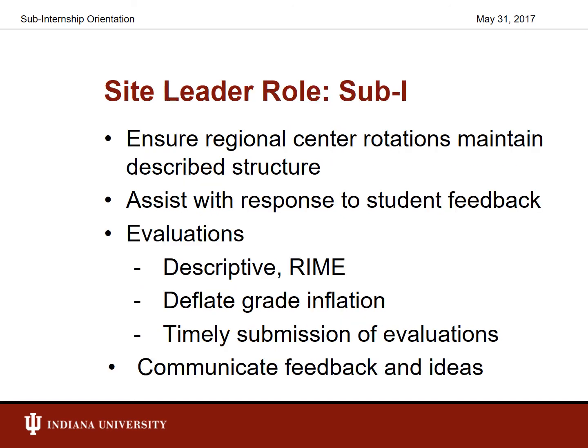You'll now have site leaders at each of your campus centers. There may be a site leader at a different hospital system, but there is a site leader in the area for the sub-I. These site leaders will ensure that regional center rotations maintain the described structure. They'll assist with response to student feedback. They'll assist us in obtaining descriptive evaluations that avoid grade inflation and are completed in a timely manner. And they'll communicate feedback and ideas to us.